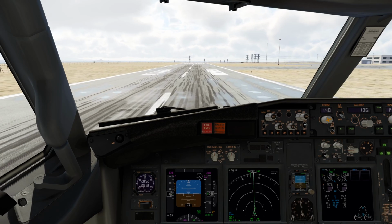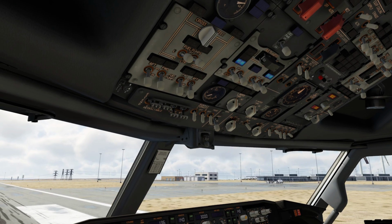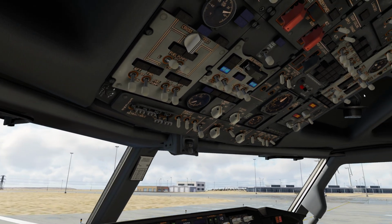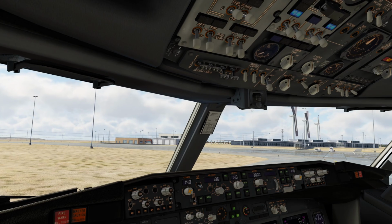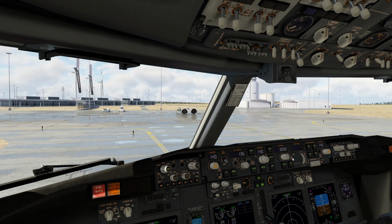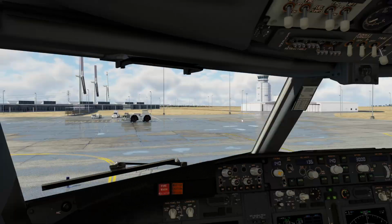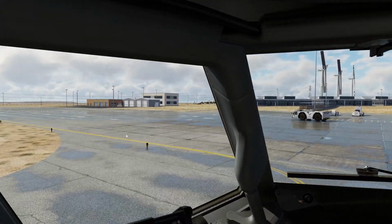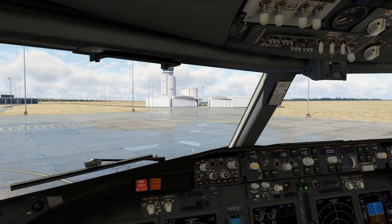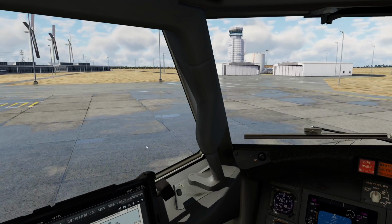Okay, here we go. APU is on, we'll get it on the bus. 1, 2. Get the APU bleed on. Engine bleeds off. Isolation valve open. Coming in just a little hot there. And we'll just here for a very quick turnaround. So we'll go to the right and then we'll go left. And so I think here will do.